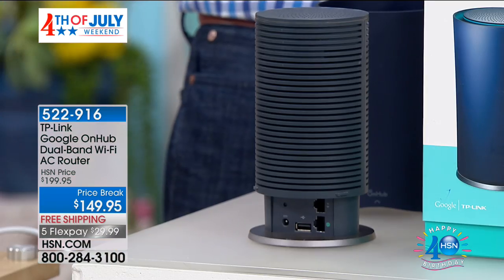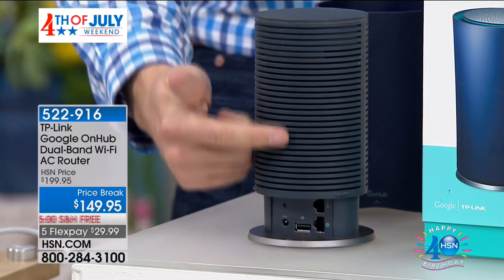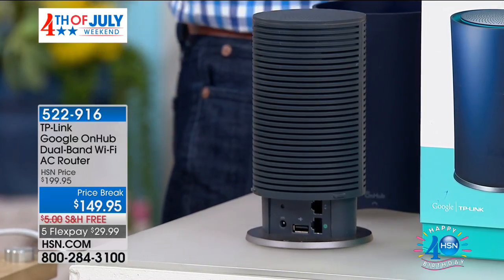So when you think about it, if it takes you 40 minutes to download a movie, you're now doing it in a minute. If it takes you 40 seconds to bring up a full web page, it does it in a second. It's so much faster because you got rid of this old technology, and now you upgraded to the fastest, most powerful router we've ever had.